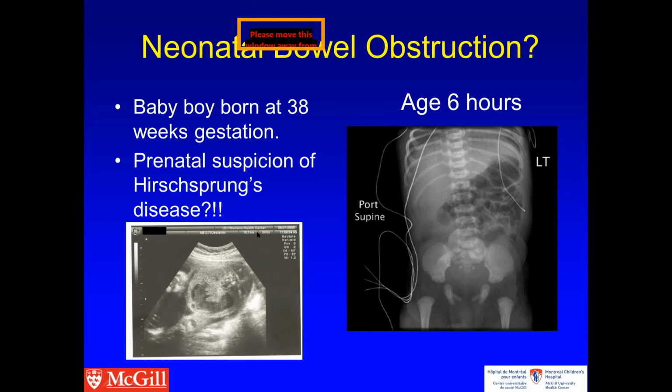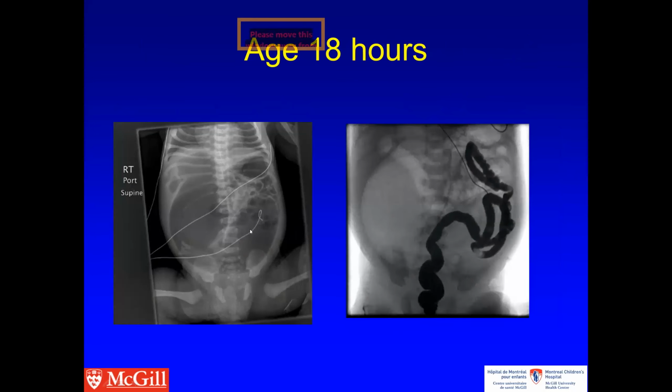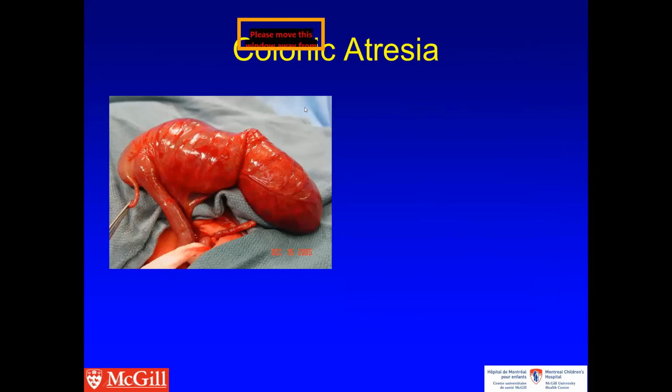So I thought, okay, let's see what happens. At age 6 hours, baby with scaphoid belly, really no significant problem except a bit of a paucity of gas on one side, but bowel is not distended. But lo and behold, 12 hours later, baby is distended, and we have this. Immediate contrast enema does not reflux into the small bowel, so blind ending colon, and we find this problem here.